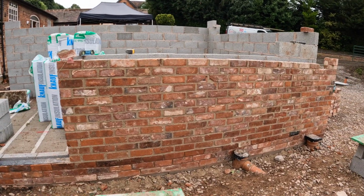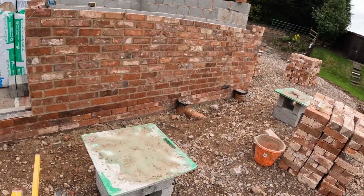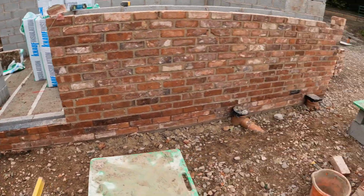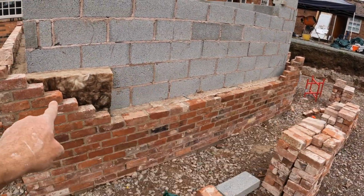Right, that's that done. So we've got this elevation up to window height now. What we're going to do next is get some of this pillar up, and then we'll come around here and start running some of this in.